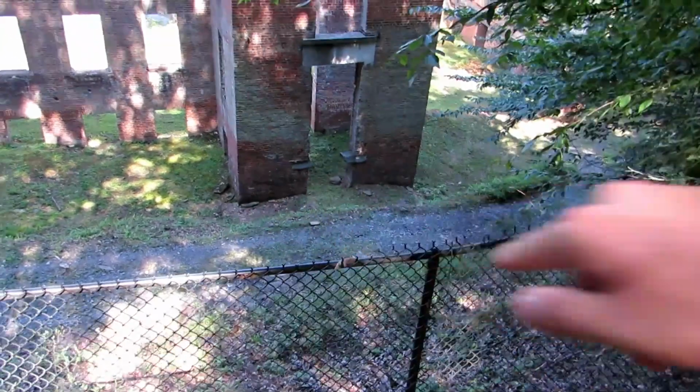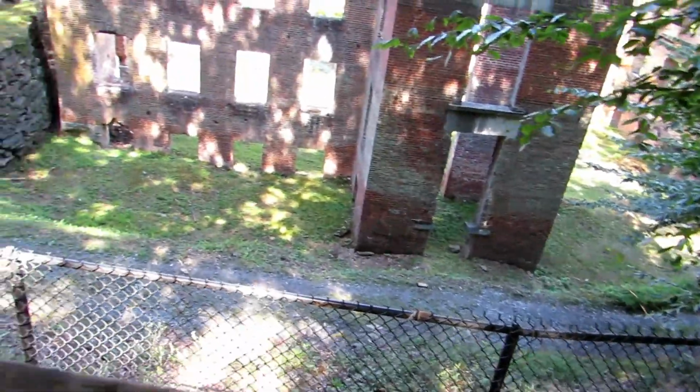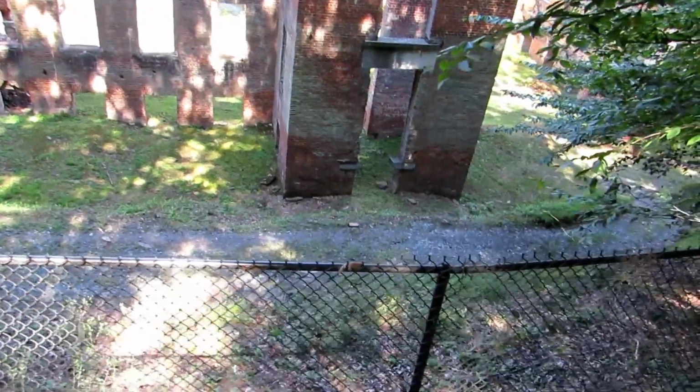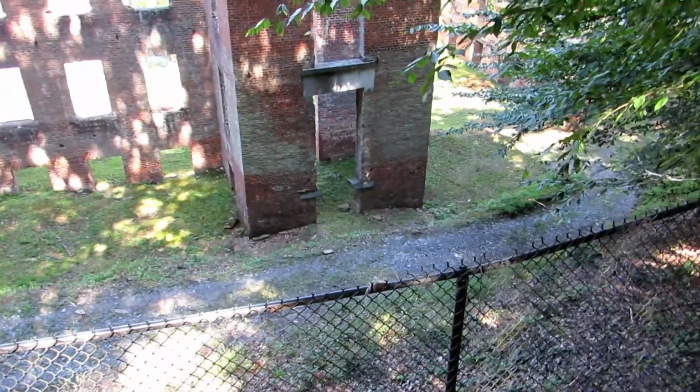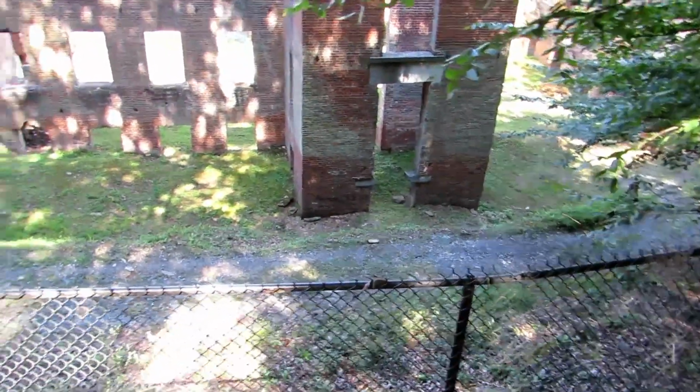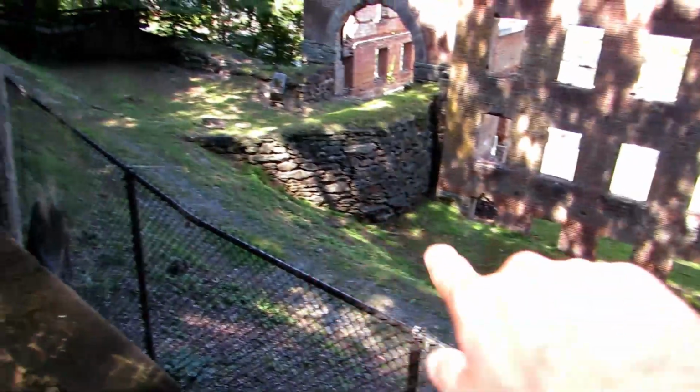Now, interesting thing, that was all head height back then. That just shows you how much soil and debris has accumulated here in nearly 200 years since the war. Because that was originally a full floor-to-ceiling doorway, and now look at it. You'd think it was a window. And then there's the edge of the mill race right there, and then what's left of it's there. I'm going to go over there and look at that in a minute.